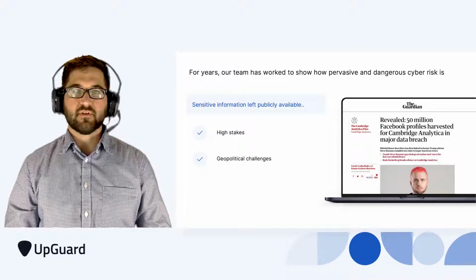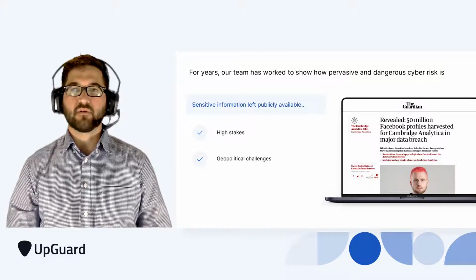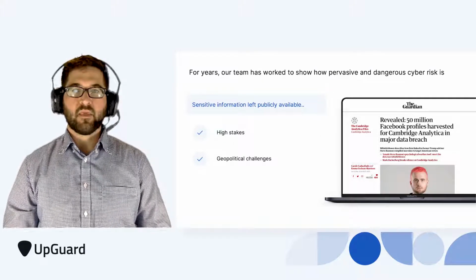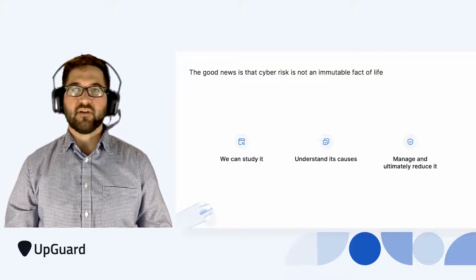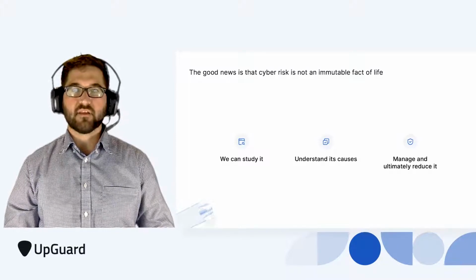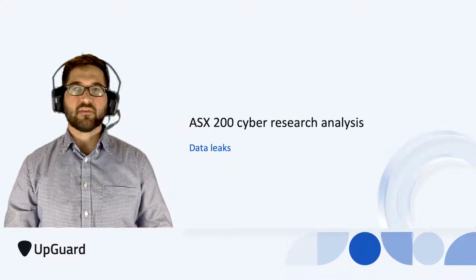Today, the stakes of cyber risk are as high as ever. Major nations are increasingly waging a cyber Cold War, and all of their citizens, universities, infrastructure, and companies are caught in the middle. Now, the good news, such as it is, is that cyber risk is not some immutable fact of life. It's not part of nature. Cyber risk is something that we can study, we can understand its causes, we can manage it, and ultimately, we can reduce it.